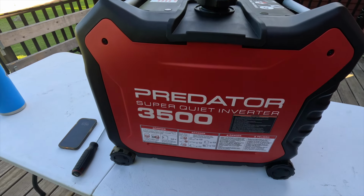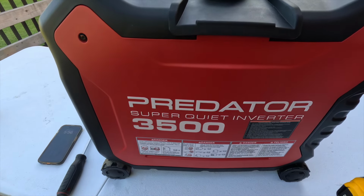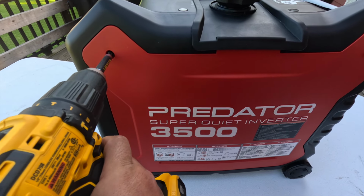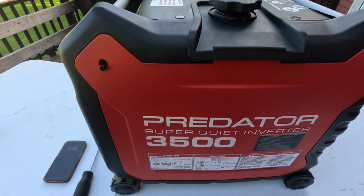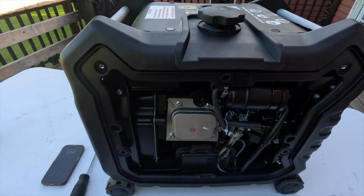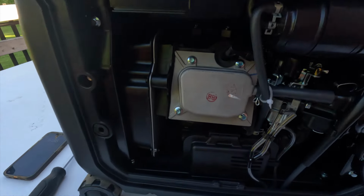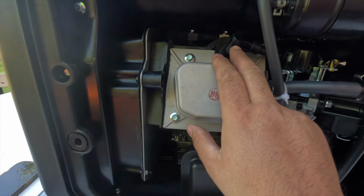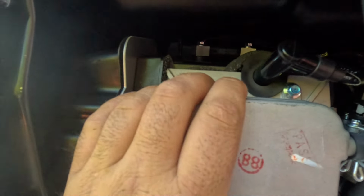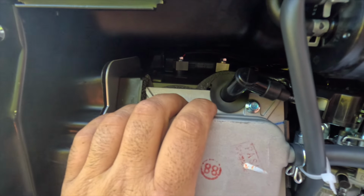Now you may be asking how much of a project is taking out the spark plug on one of these. It's that much of a project. Not very hard. So here's your spark plug right here, and your spark plug wire goes back in there. As you can see, this spark plug wire is over the spark plug.